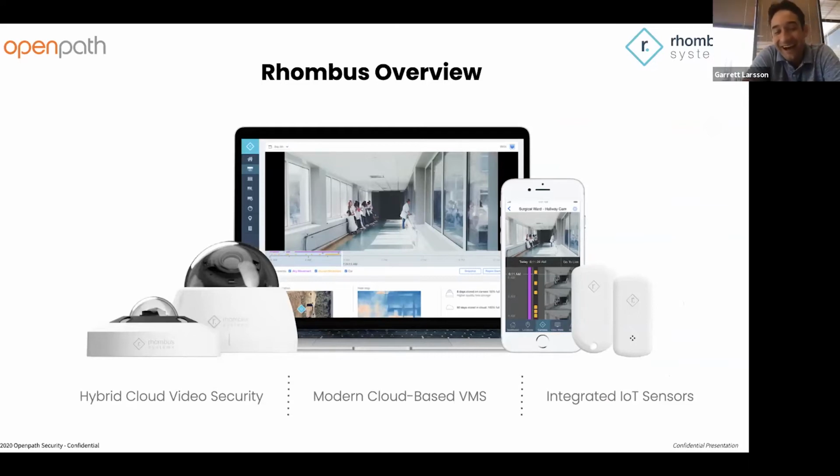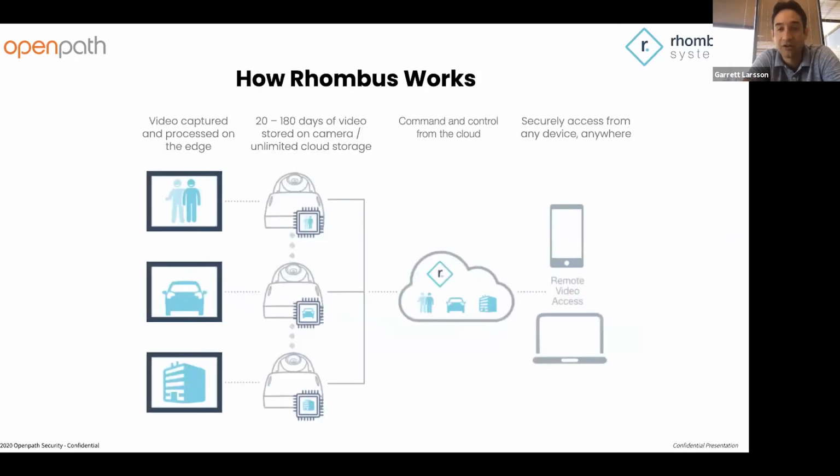Thanks a lot. So just a quick background on Rhombus Systems. At Rhombus, we provide cloud-managed video security and IoT sensors for enterprises and businesses around the world. So the big value add of Rhombus is we get rid of all the complexity and headaches with traditional video security systems. If you have any of these, you know that usually they require servers, NVRs, hard drives. It's just a lot of lift to actually get all that system to work. And we get away from all of it, and we just have the cameras, and the cameras form the basis of our system. And then, of course, you can manage all of that in the cloud.